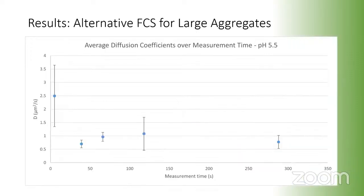A similar trend for the pH 5.5 sample can be seen here, but the diffusion coefficients are much smaller, owing to larger particle sizes. The standard deviations of some of the data points are much smaller, indicating that only one aggregate was in the detection volume during the respective 2 second intervals of measurement time, which were analyzed. In general, the hydrodynamic radii obtained from this analysis are somewhat larger than those obtained via curve fitting. These results demonstrate, however, that time-resolved diffusion analysis is possible via this alternative method of FCS.